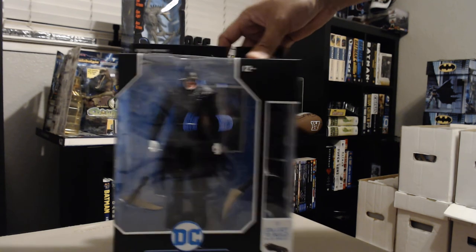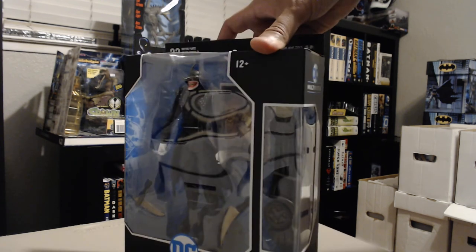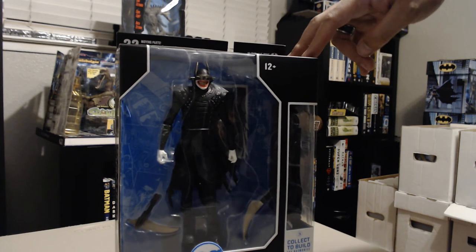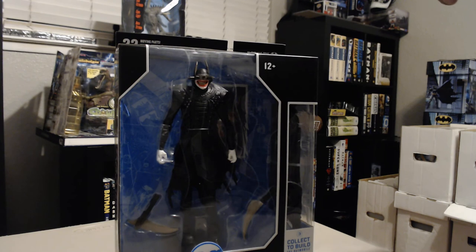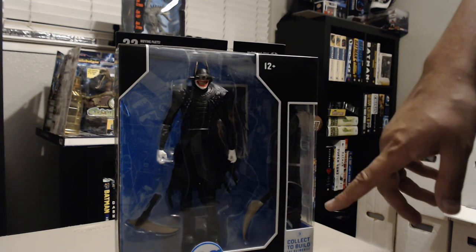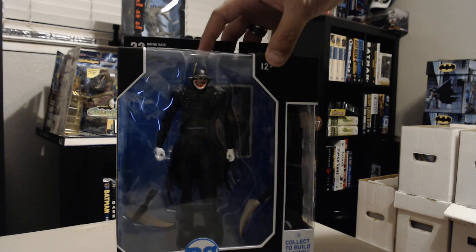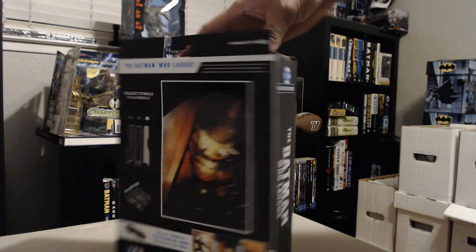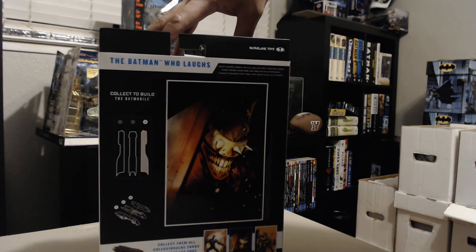So, Batman Who Laughs, this guy should need no introduction. This was also the Build-A-Figure to the Batmobile, which I actually saw a collected version of. They had a Batmobile that was already put together. I don't think it's the same Batmobile, but that thing was badass. But I was like, I can't do it. Don't buy it. Don't buy it. But anyways, Batman Who Laughs. I mean, you just can't get enough of this guy.